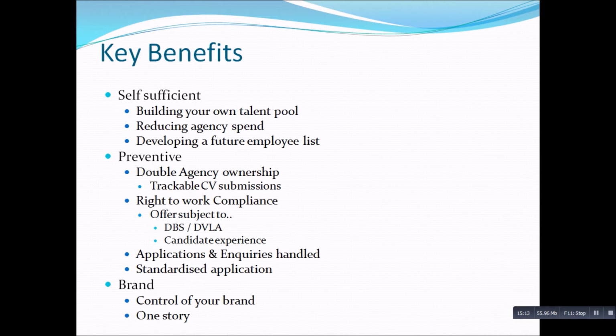It also has a preventative side to it. It allows you to remove the chances of double agency ownership, i.e. recruitment agencies sending the same CV at roughly the same time, both claiming ownership. Everything that is put onto the system is date stamped and recorded by who put them on. So each CV is trackable. So your right to work compliance in regards to any offers will be subject to DBS, DVLA licence checks, employment history checks, whatever it is.